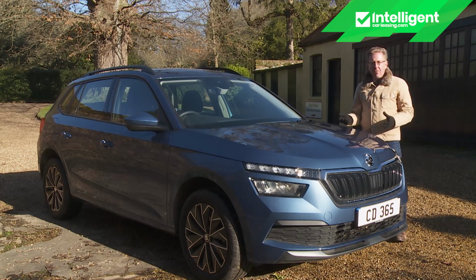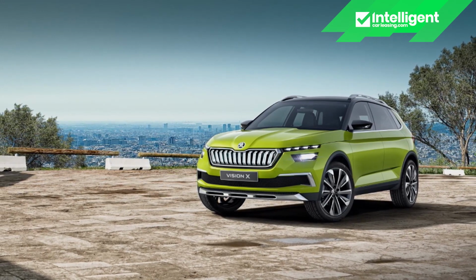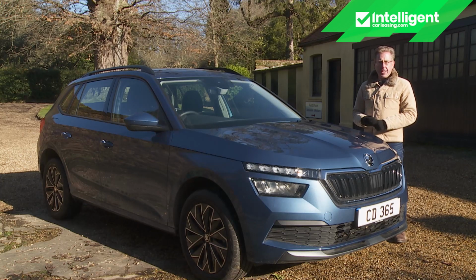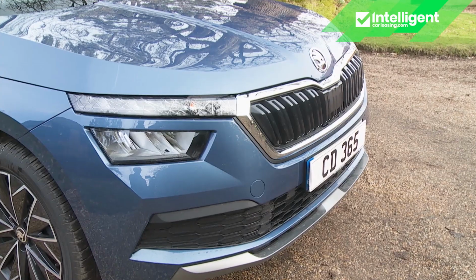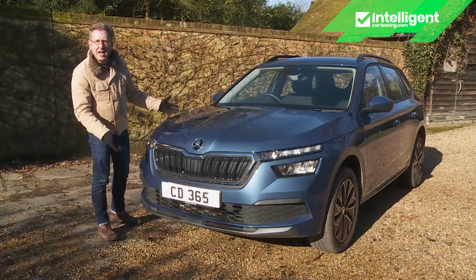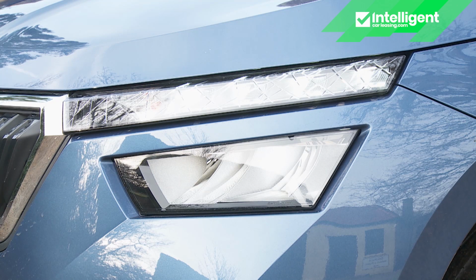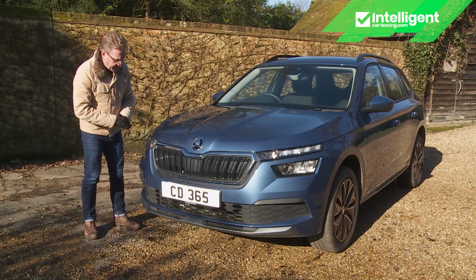The styling here is derived from the Vision X concept car the company unveiled at the 2018 Geneva Motor Show, but also draws heavily on the aesthetic already established by the brand's other larger crossover models, thanks to its split-level front lighting strips and prominent front bonnet bulge. Head of design Oliver Stefani particularly likes this front end, which features these interesting cross-hatched daytime running lights above headlamps with LED beams, technology that's usually optional in this segment.